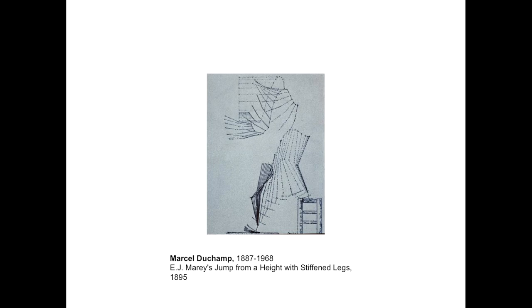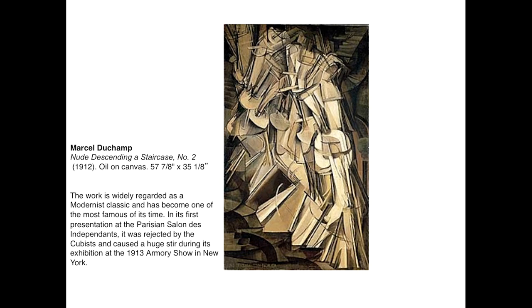Well, those illustrations influenced one of the 20th century's most interesting artists, Marcel Duchamp. Duchamp was one of the very first abstract artists, and he started doing illustrations and paintings based off of Marey's photographs. So in the early days where painting influenced photography, we're to the point now where photography influences painting. Here you can see one of Duchamp's most famous pieces, also one of his most controversial, Nude Descending a Staircase.